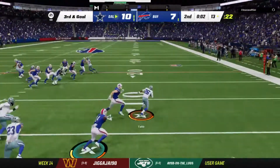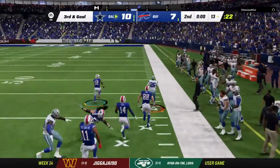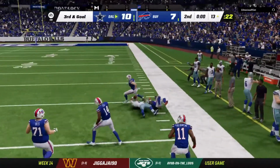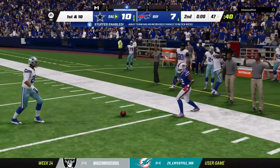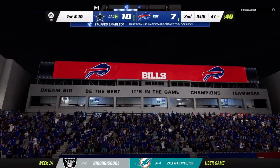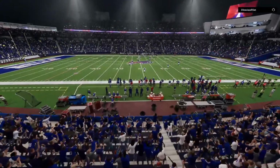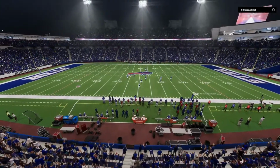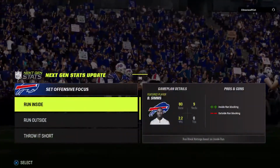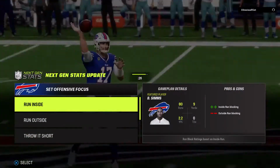Looking for Diggs, and it's intercepted. And he will be brought down on what will be the final play of this first half. So we've hit halftime. Just a field goal separating these two teams at the break. As we'll head down to Orlando, that's where we find our man Jonathan Coachman at our EA Sports Halftime Report.